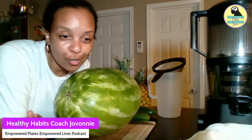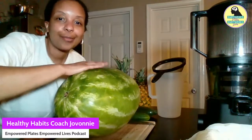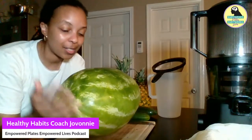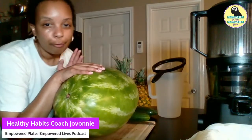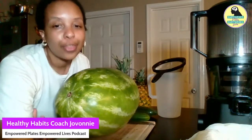So we're going to do two real quick today. We're going to do this, what I thought was a yellow watermelon, and we're going to actually do an orange watermelon, or we're just going to cut it open and see what it is. We're going to batch juice prep this watermelon, and then I have 2 pineapple, 4 cucumbers. We're going to see how much juice that yields to kick off the week.